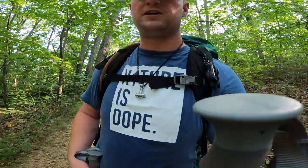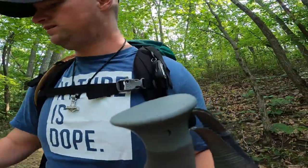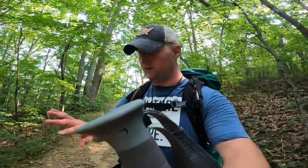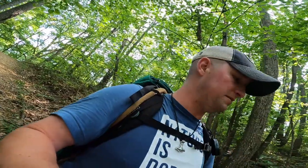Try to knock this down with my trekking pole. Oh, nope, missed it. A big old spider on it. My wife would have freaked out. She would have seen that. If she came with me today, she would have been bugging out. She would have had me take the lead and knock down all the cobwebs. She can't stand spiders. All right.